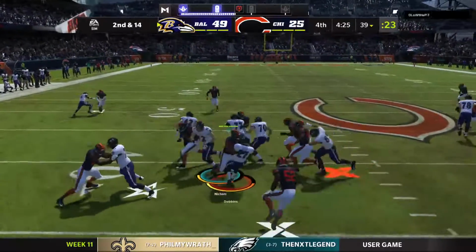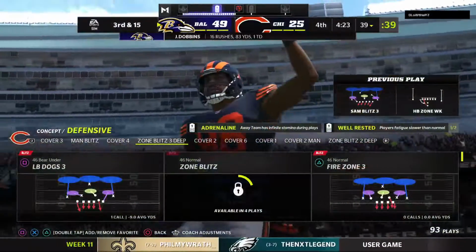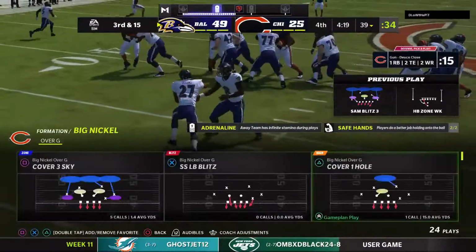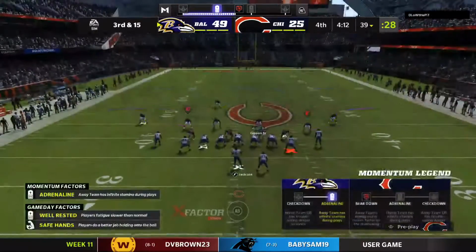Another run here with Dobbins. And once again, he's going to be stopped up behind the line. 2nd straight play. Shades of the 85 Bear defense a little bit. 1 yard is the loss. They back up even further to a 3rd and 15.